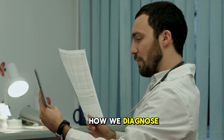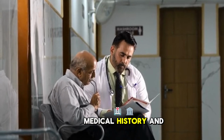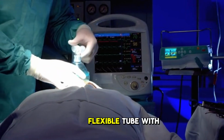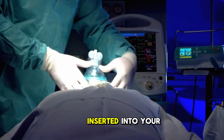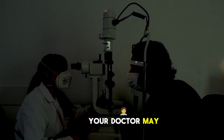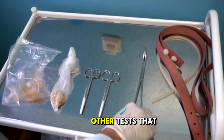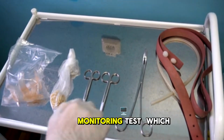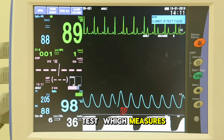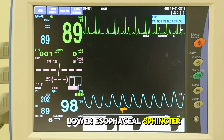So now that we understand what acid reflux is, and we know some of the causes and risk factors, let's talk about how we diagnose acid reflux. First, your doctor will ask you about your symptoms and your medical history and do a physical exam. They may perform an endoscopy, which is when a thin, flexible tube with a camera on the end is inserted into your esophagus to view the inside of your stomach. During the endoscopy, your doctor may also perform a biopsy to examine a small sample of your stomach lining under a microscope. Other tests include a pH monitoring test, which measures the amount of acid in your esophagus over time, and a manometry test, which measures the pressure in your esophagus and helps to evaluate the function of the lower esophageal sphincter.